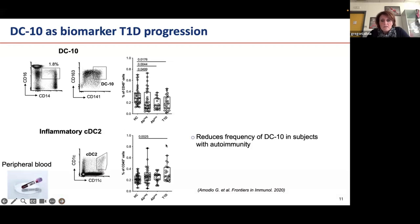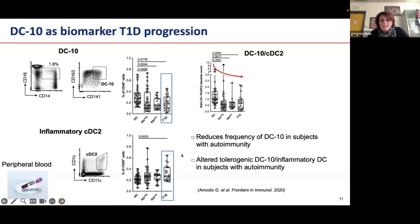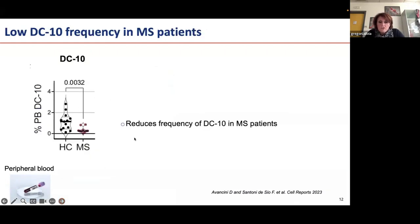This reduced frequency is associated with an increased frequency of effector and inflammatory dendritic cells, which are the DC2 that are characterized by CD11c and CD1c expression. And when we measure the ratio between the tolerogenic and inflammatory dendritic cells, you can see that there is an imbalance in this ratio in patients with autoimmunity, in type 1 diabetes patients or FDR antibody positive subjects. This feature has also been shown in MS patients.